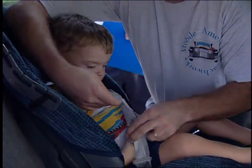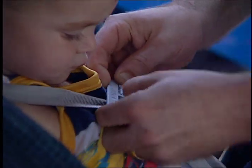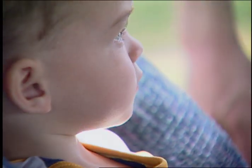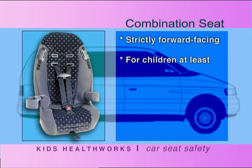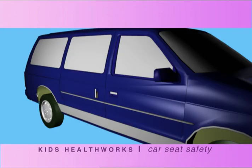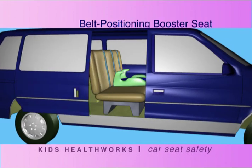After your child graduates from a rear-facing seat, the AAP recommends that she remain in a forward-facing seat with a full harness until she reaches the top weight or height allowed by the seat. The third type of car seat is a combination seat. These are strictly forward-facing seats and are designed for children who are at least 1 year of age and at least 20 pounds. They have a full internal harness system, which can be removed when the child weighs more than 40 pounds. At that point, the seat becomes the fourth type of car seat, a belt positioning booster.